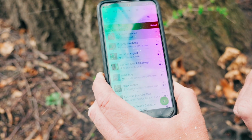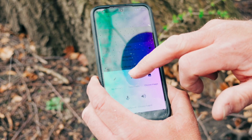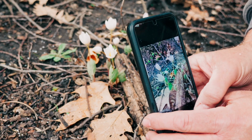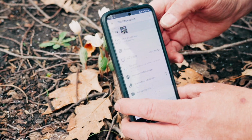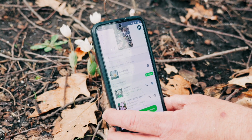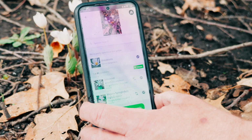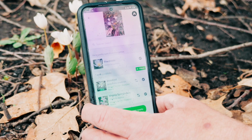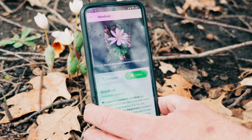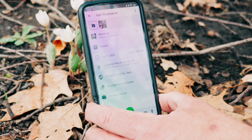And the way this is going to work is you're going to use the plus button down here in the bottom right corner, and you're going to say, I want to take a photo. So we're going to take our photo, and if we're happy with the photo, we're going to hit OK. And the first thing we're going to see right here is, what did you see? And iNaturalist uses technology to compare your photo to different species and give you some recommendations on what it thinks it is based on how it looks and based on the area and time of year. And this one is suggesting bloodroot. So we are going to select that one. And it is bloodroot indeed, so we are going to hit select. And now we've identified that.